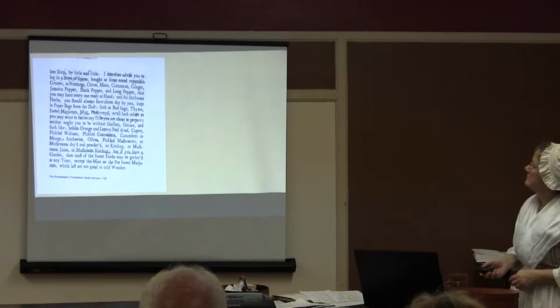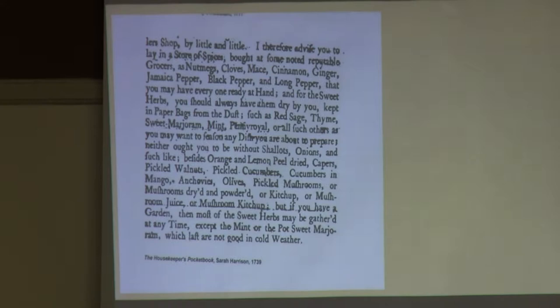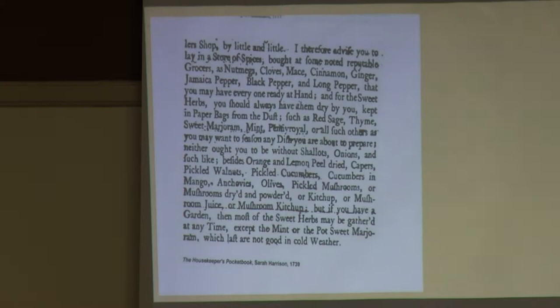So this here is showing you, when we talk about spices and availability, this is what a lot of people would have in their spice boxes to season all their foods. So this one is 1739, The Housekeeper's Pocketbook, Sarah Harrison, and she advises you to lay in some store of spices bought at some noted reputable grocers. Make sure it's a reputable grocer where you go.